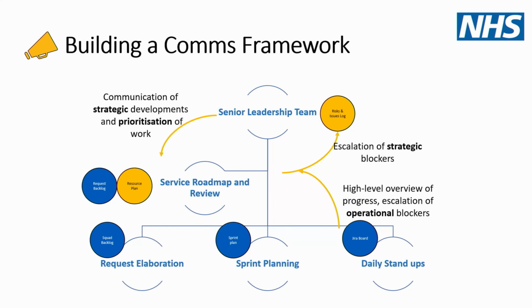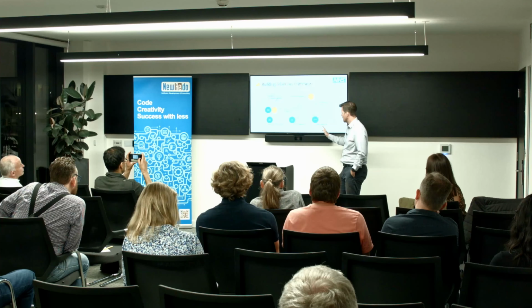Wrapping around those layers of responsibility then comes the communication framework. So again, we talked about the senior leadership team taking care of the strategic prioritization, not the in-flight product-related prioritization, the strategic prioritization. Scrum of Scrums, roadmap and review looked at the entire request backlog, and then you had your individual squads doing their own elaboration on their own backlogs, the sprint plans, using the Jira boards for the daily stand-ups.